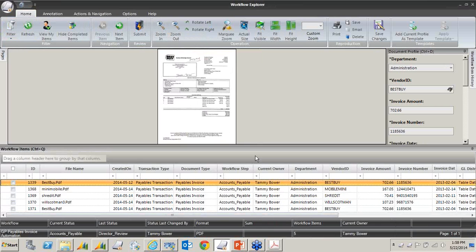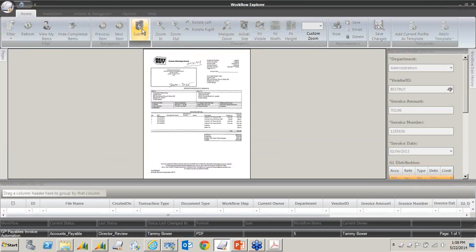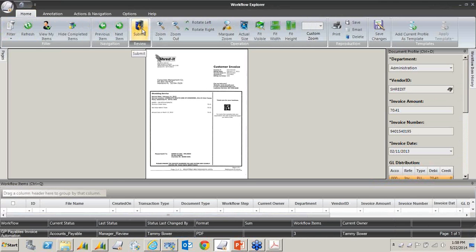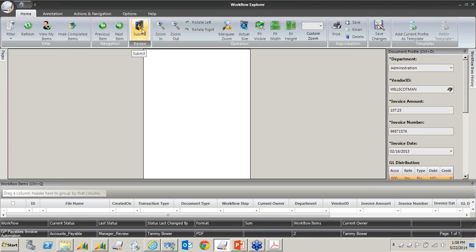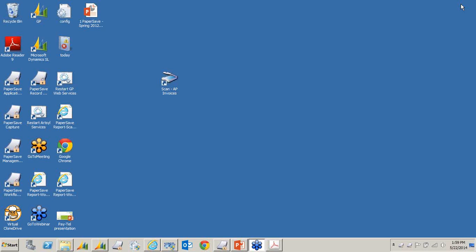You can see the profile fields. So if I am the AP processor, I'm not creating the transaction. I am going to review the information and hit submit. And at this point in time, the transaction is in GP and then can be posted over to the GL. Okay, so in this case, if we create a couple of these, what it does is it takes that profile information and sends it into GP through web services. And that document's associated to it.